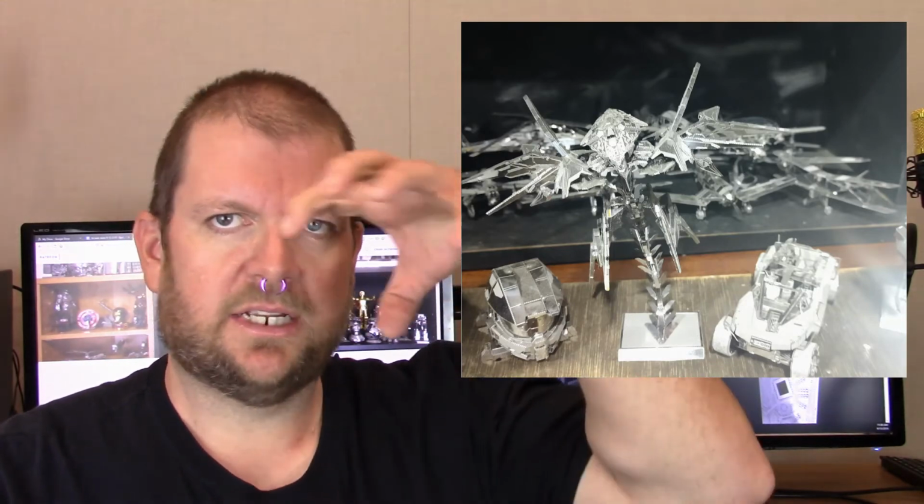fun and interesting and different build in the very beginning. And I kind of enjoyed it. But once I got towards the end, doing that top part, that head part, there were some tabs that just did not want to come together, and they were a real fight and a real struggle.